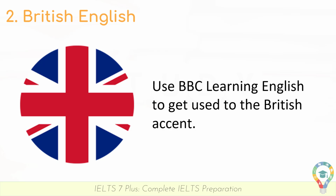There's also some words that are only used in British English. An example of this off the top of my head would be in British English we call it a bin, and in American English they call it a trash can. By using BBC Learning English, you'll be able to better understand British English vocabulary, and that will definitely help you in your IELTS listening test.